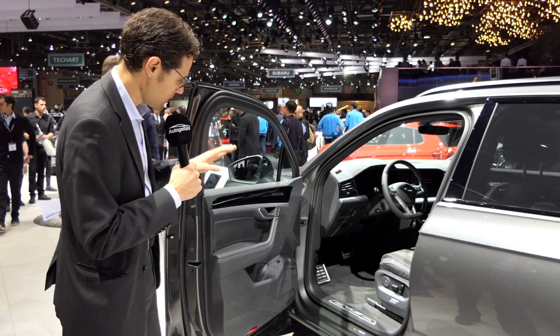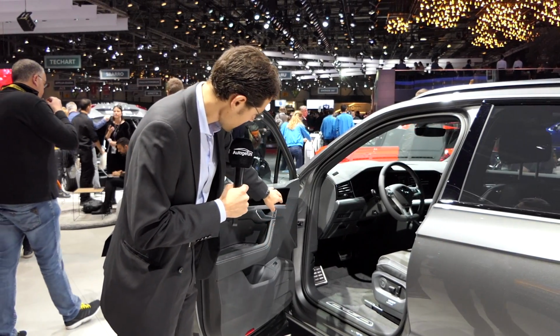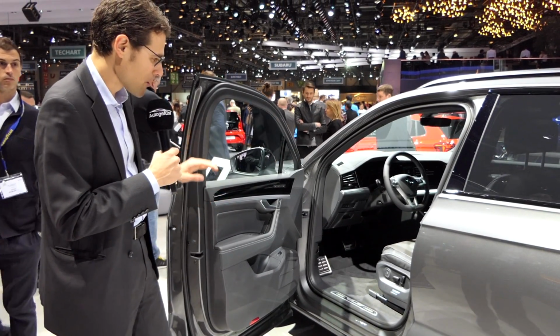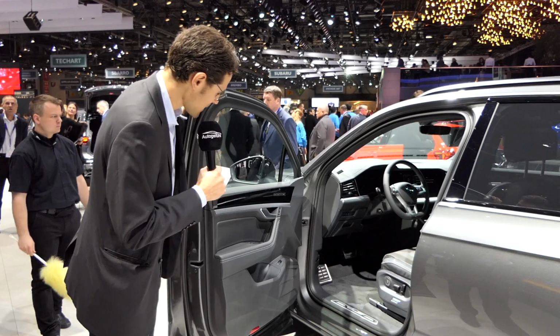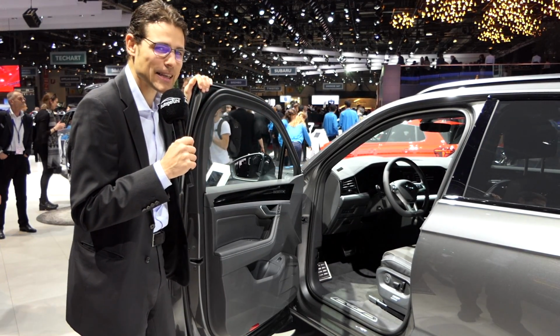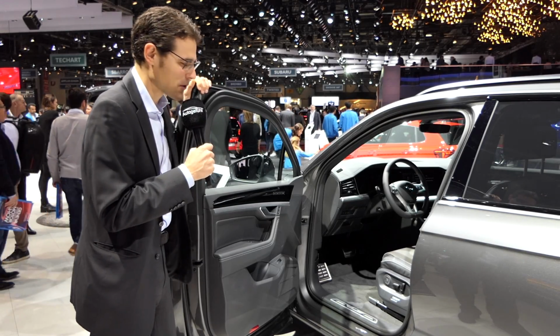However, we've also seen on the R-Line on the exterior a lot of glossy black hues. It's also the same here on the interior. You know, Brian and me, we are both not the biggest fan of those glossy black elements. Are you? Well, as long as they're clean, they still look good. But I prefer some matte materials.